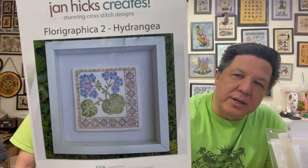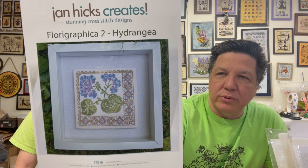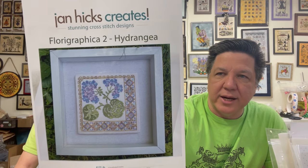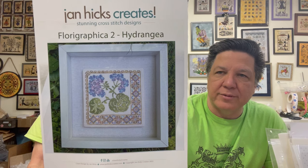And this next one, everyone's favorite flower. This is Hydrangea. This is her Flora Graphica 2 Hydrangea. And so these, she's incorporating Cottage Garden Threads and other threads with them. With these patterns, it's kind of nice to see designers that are using these beautiful threads from Cottage Garden Threads.